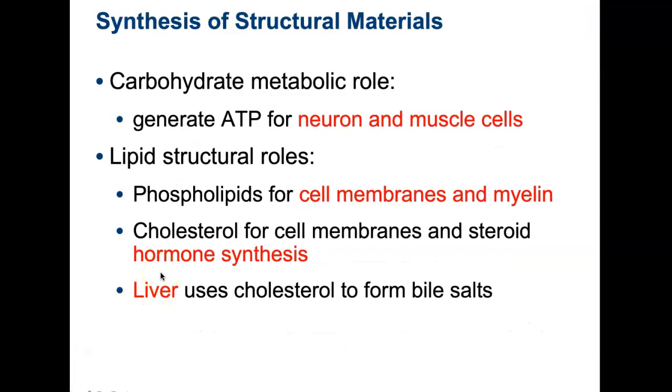So just to summarize what we need carbohydrates and lipids for, right? Not just the nutrients, but we need them for structural materials, right? So lipid structural roles. What do we need lipids to do? We need phospholipids in order to build cell membranes. Remember, lipids are also an important part of the myelin sheath that covers your neurons and allows for faster signals, right? That's saltatory conduction. Cholesterol we need for cell membranes.